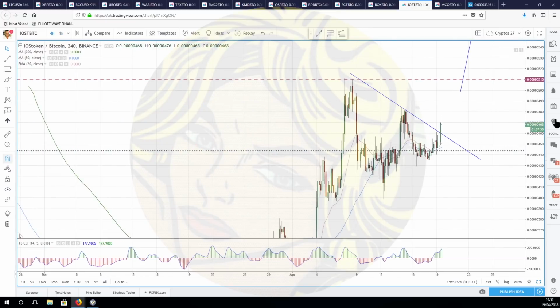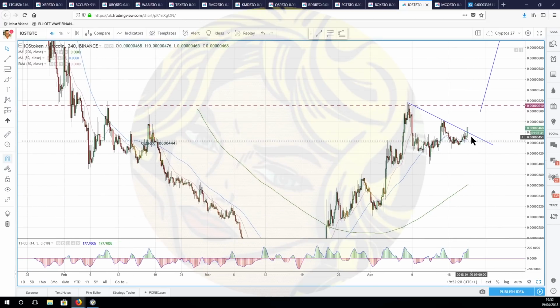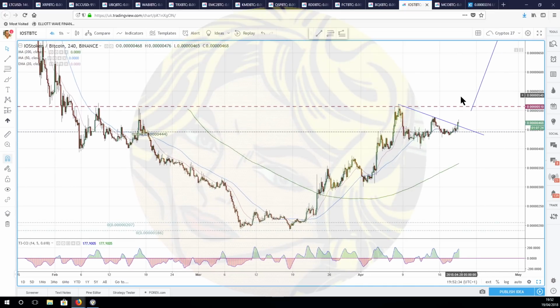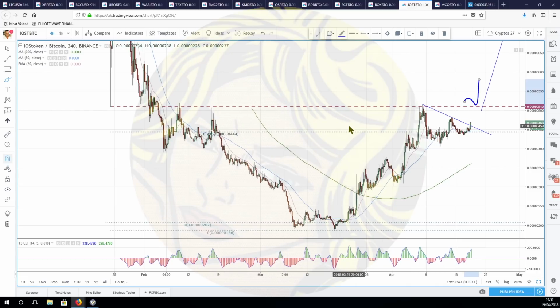My advice would be to buy a small position here ahead of this pink line, and then when we get to the pink line and we get above it, you've got a bit of a cushion and a run at it, and if we get above it, you can buy a little bit more. So IOStoken is setting up, I think, pretty nicely for this one.